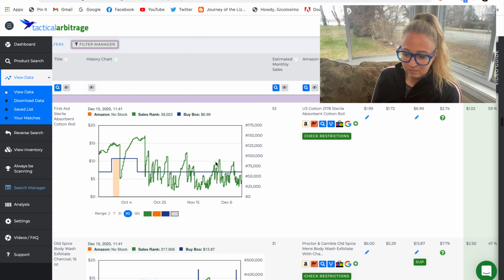So we're just going to keep going. U.S. cotton sterile absorbent cotton roll. It's $1.72, 53 sell per month. It looks like Amazon came in at some point in September for a little bit, but not much. So it sells 53 a month.